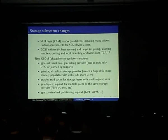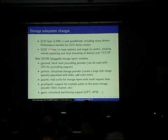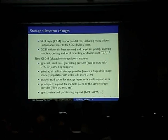At the storage layer, the major change is that the SCSI layer, which is called CAM, is now parallelized, and many, although not all, drivers are also running without the giant lock. So this gives you performance benefits for SCSI device access, including file systems on SCSI. We now have, in the base system, an iSCSI initiator. There's also a target in the ports tree. iSCSI is a way of exporting remotely a device, or I think more generally like a file system or a file, over TCP/IP and then mounting it on a remote system. So this is quite interesting, and we now have the ability to do this.